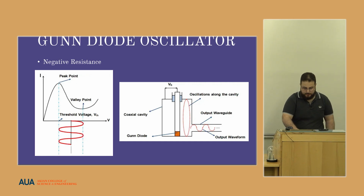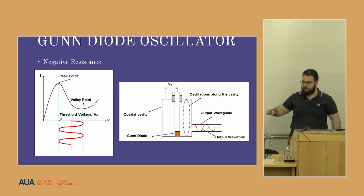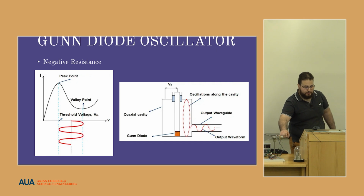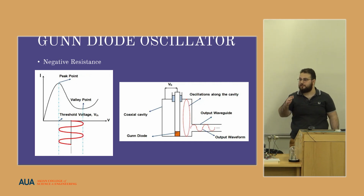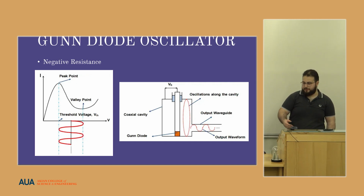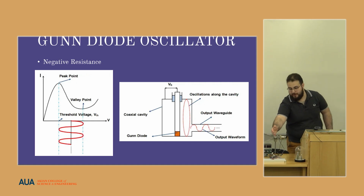After putting the Gunn diode into a resonating cavity, which is this part, and after applying the bias voltage, these oscillations are creating the given signal, in this situation a 10 GHz signal, and it is propagated through the waveguide.